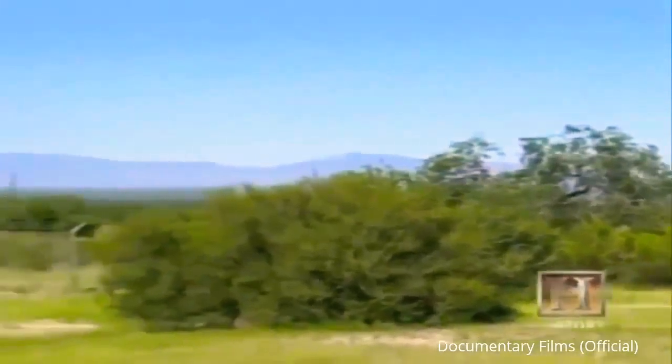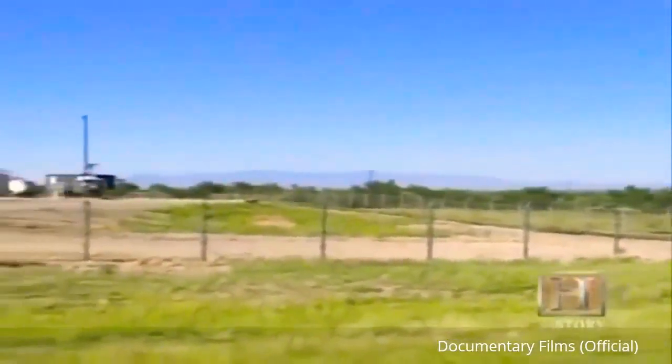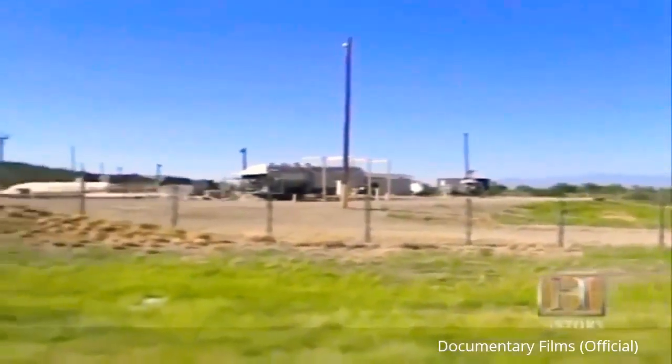Ironically, the best Cold War bunkers did not protect people from nuclear weapons, but instead protected the nuclear weapons themselves. Buried deep in the desert flatlands outside of Tucson, Arizona, sits one of the most advanced and potentially deadly bunkers ever built.